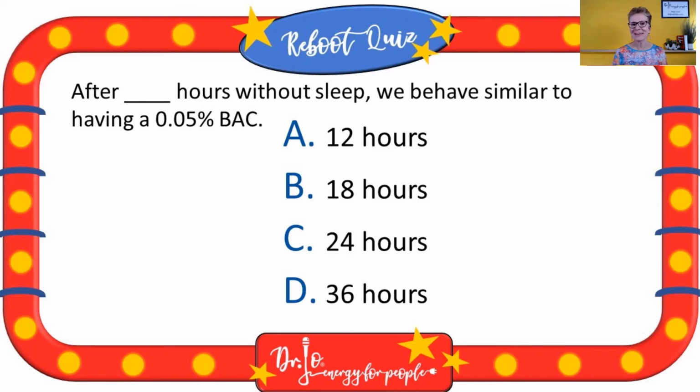What is that? Is it 12, 18, 24, or 36 hours? In other words, if you stay up that long, 12, 18, 24, 36 hours, would you say that your performance diminishes to that of somebody with a blood alcohol of 0.05%? Go ahead, put your answer in the chat box.